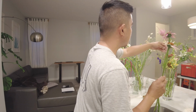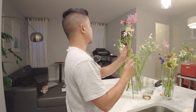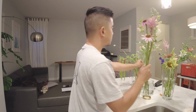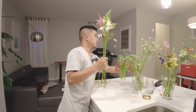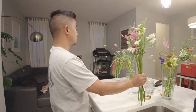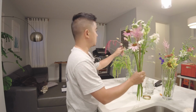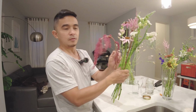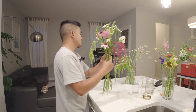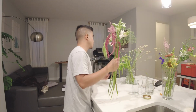So let's do that, and then let's have one Astilbe, 2 white Snapdragons, pink Snapdragons. I can use the statice. Shall we do Love Lies Bleeding or Green Tails? Maybe one green tail. And then we have the Ammi. I think that's cool, and we can just fill it up with fillers.